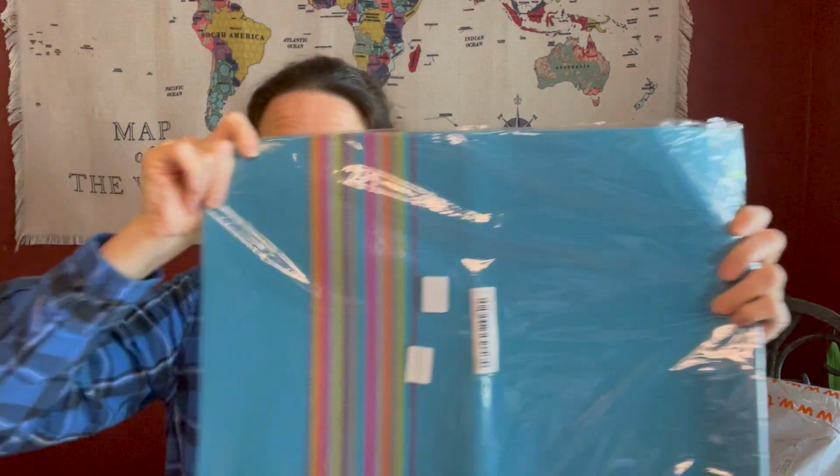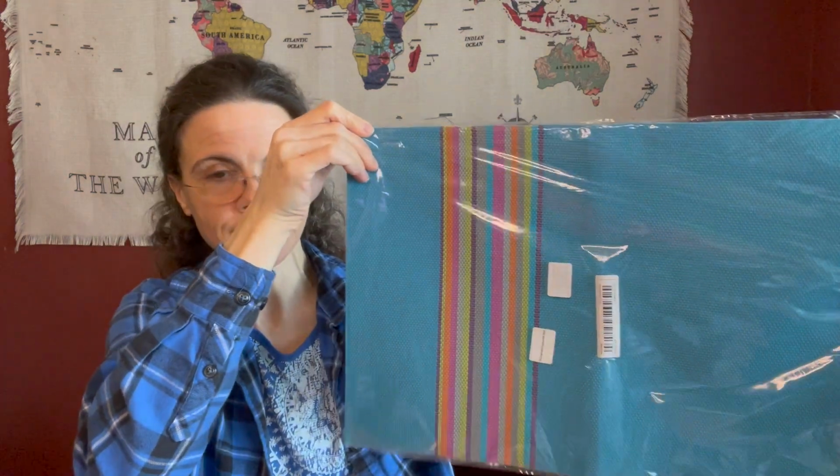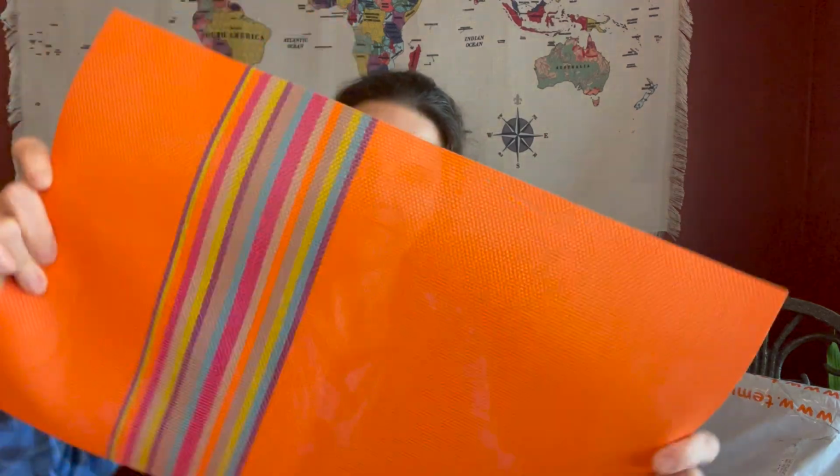So, oh, I have the placemats. Yay! So, here I have my placemats. So for the table, we needed some new ones. I wanted some nice colors. So I have blue here, turquoise, and to go with the turquoise, orange. So I believe I have 4 of each. Let me open it to see how thin they are. That looks pretty thin to me. So it is definitely a bit thin. I can see through, but it's not too bad.